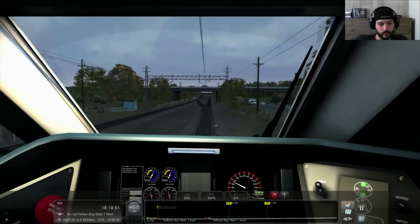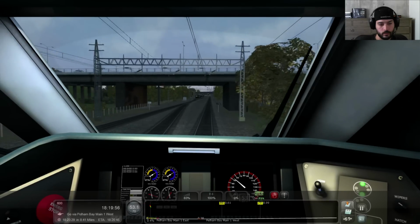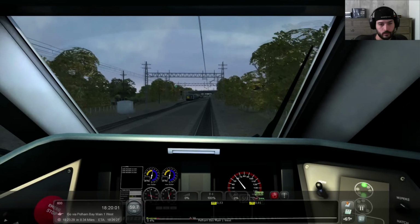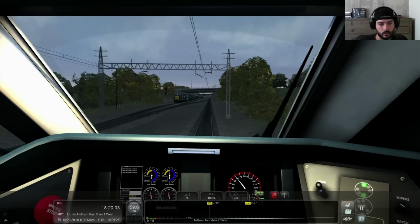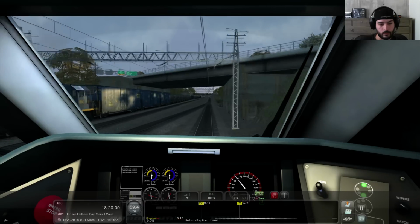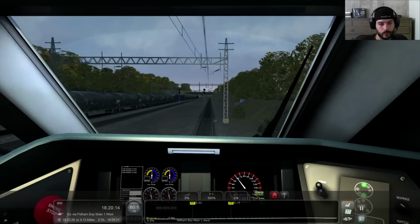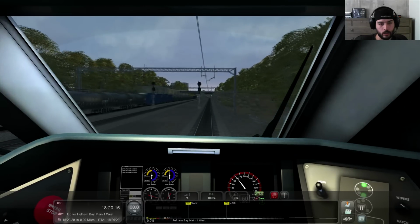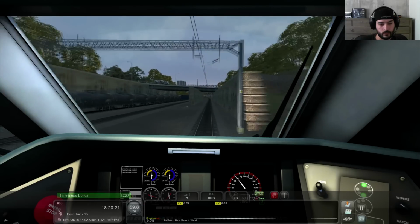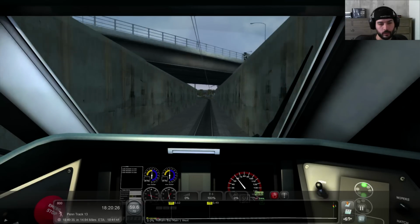Okay, we'll get up to about 60 right here. Cargo train right there. 800 for 800 right now. And just under 15 miles to go to Penn Station.